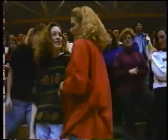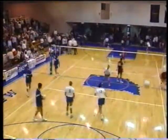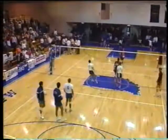It's going to be interesting. Game 4. IPFW, the big momentum. A lot of confidence. Fred Malcolm playing like he can. We saw him last weekend and last night not playing up to par. He shows us why he is an All-American.